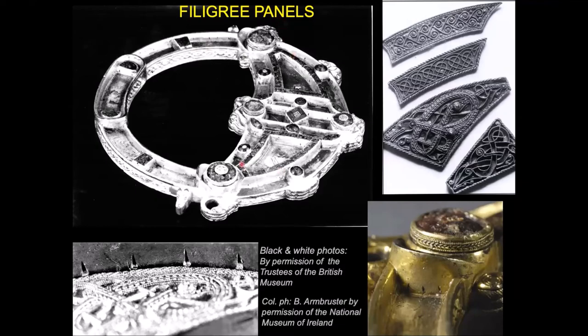You've seen this photograph already, but what you haven't seen are the panels that they came from. That panel came from there. That came from there, that compartment. That one came from there. And it's the final one down here, which I can just about see.